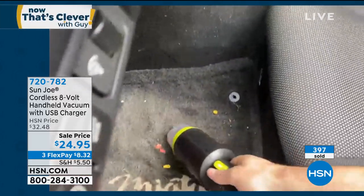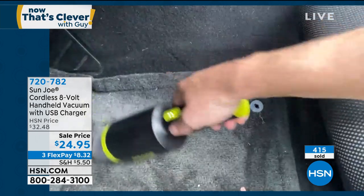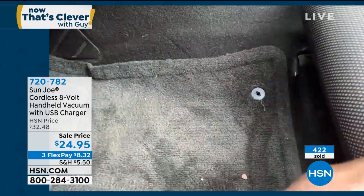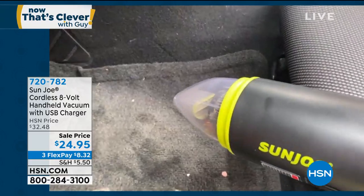Just get in here, start vacuuming all that up, dirt, debris, whatever it is. And I do have to tell you, we use this for the car a lot, but we use it more inside the house than anything, because when you're dusting, 10 minutes later, it's like there's dust again. So you're always dusting, always maintaining.